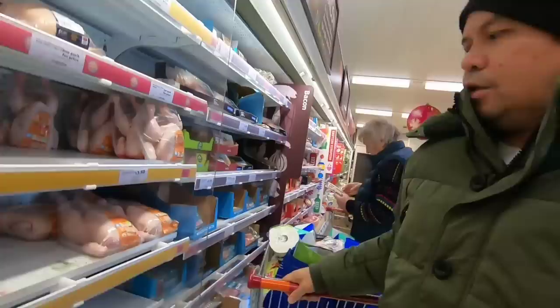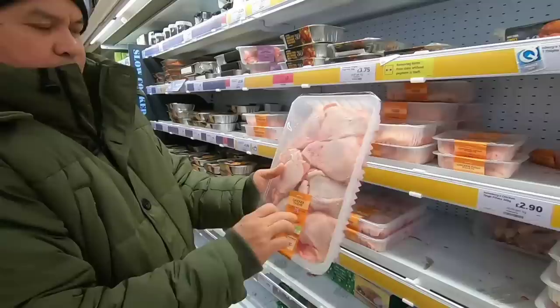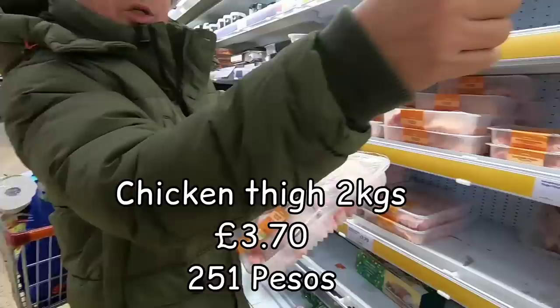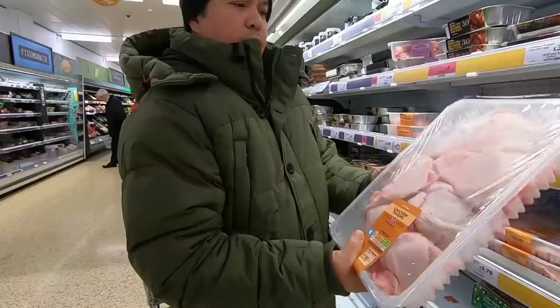Let's go. As well, like chicken fillet, thigh fillet. Yeah, like this one. Look, chicken thigh. It's £3.70. Whole? Yeah. Oh, so we can buy sometimes. We buy whole chicken, yeah? It's £3. And this one is more than 1 kilogram. Oh, 2 kilograms. So better we buy this. It's cheaper, a whole thigh.